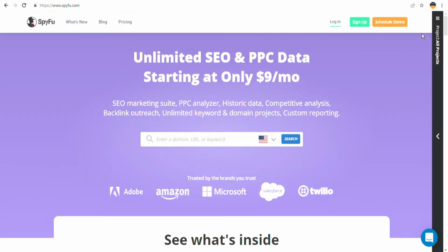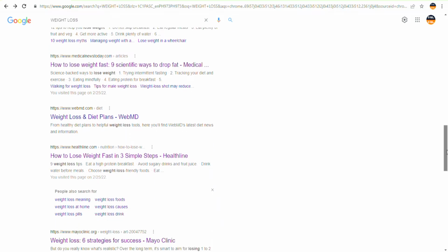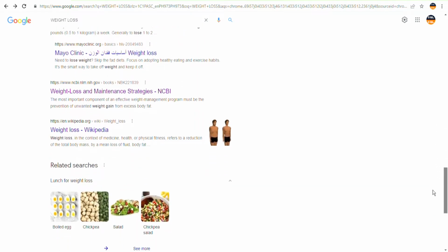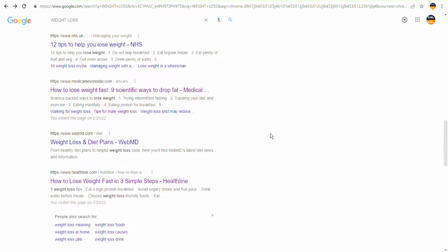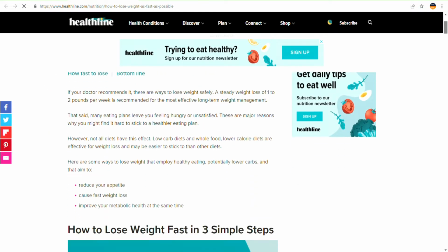Anyway, let's get to the hard part, generating traffic. To do so, go to google.com and type in the search bar, weight loss. You'll be redirected to a page that shows various articles about weight loss. Next, you'll have to find articles about weight loss that fill your screen with advertisements. The reason for this is that we're turning those advertisers into customers.